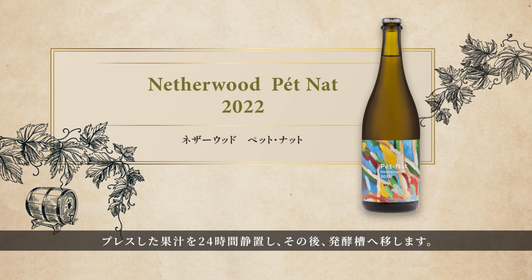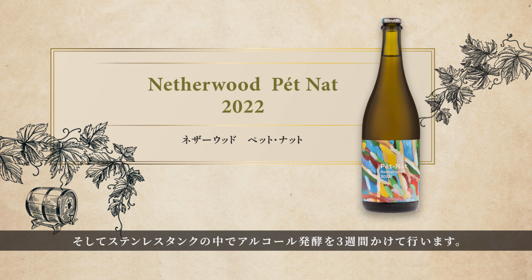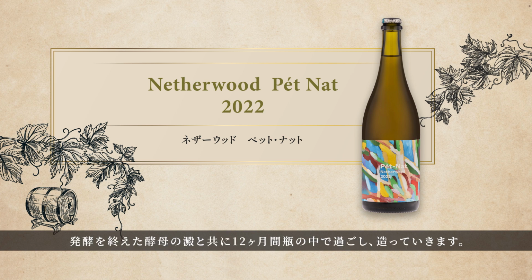The juice was then settled in stainless steel tank and after 24 hours transferred to a fermentation vessel. Yeast, which were propagated from the vineyard, were then added to the juice and the wine fermented in stainless steel tank for 3 weeks. Once fermentation was almost complete, when the wine had around 20 to 25 grams of residual sugar, the wine was bottled. This wine then spent 12 months on fermentation lees in bottle before being riddled and disgorged.